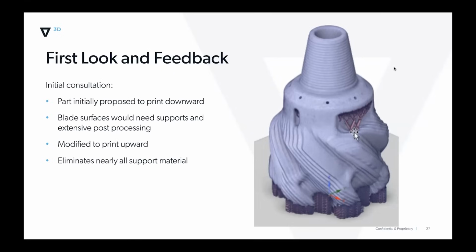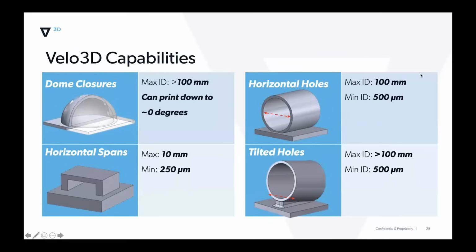So understanding the capabilities of our technology, what we can do, and how we're able to support some of these more complex features, we suggested rotating it 180 degrees, printing with the thread end down to the plate, and growing everything else up off of that, which allowed us to maintain, like I mentioned, the design intent of those complex features up at the top, but also eliminate essentially all of the support material, both outside and inside of the part.